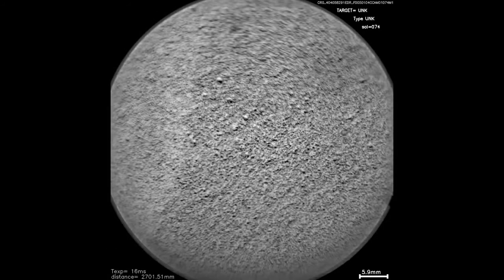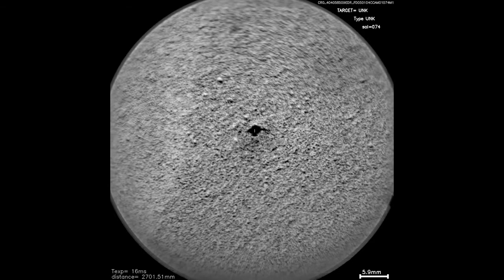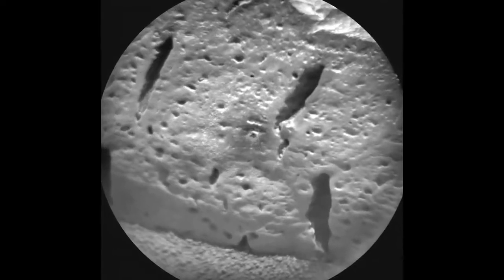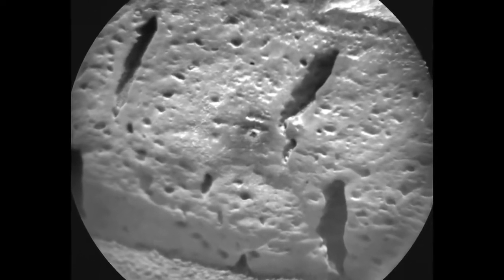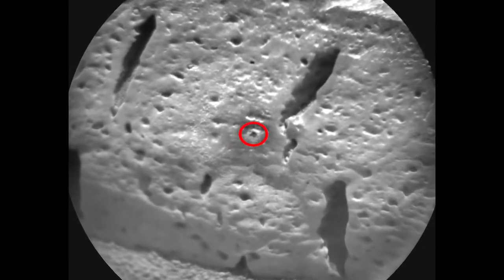We've also used ChemCam to measure soils, such as Cristarum. Here you can see a before image and then an after image where you can see the crater made by the laser. This week, ChemCam did its very first depth profile, in which we shot the laser 600 times in a single location in order to tunnel through the surface of the rock. Now, this only tunnels about 1 millimeter in depth, but it can help us understand how the composition of the sample changes from the surface to the interior.